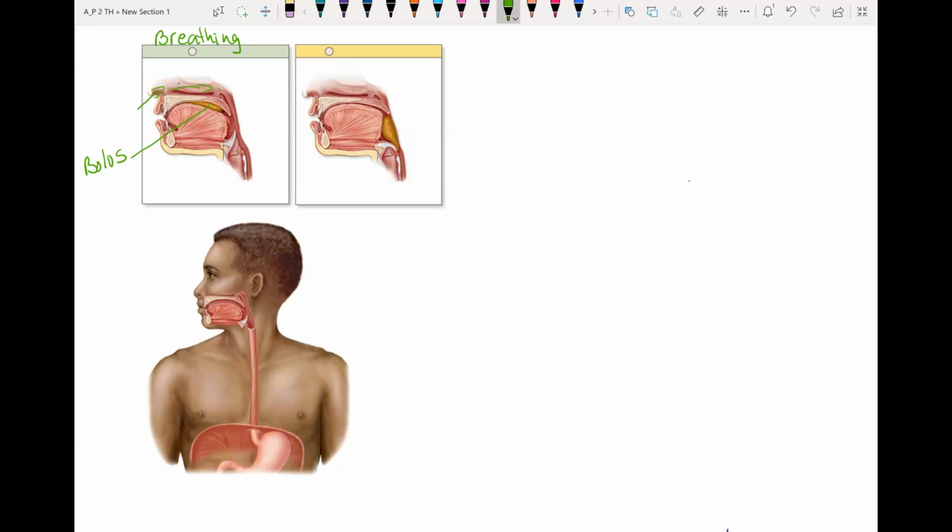So air can come in the nose, it can come down through the pharynx, and then it will go through here into the larynx. And from the larynx, it'll go down into the lungs. So we have the nose, the pharynx, the larynx, and then that would go to the trachea, the bronchi, down to the lungs.